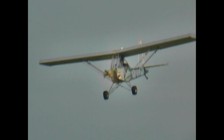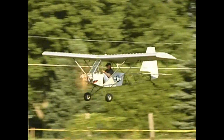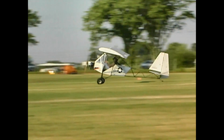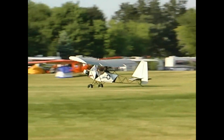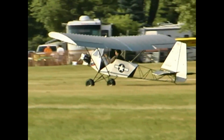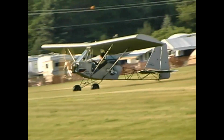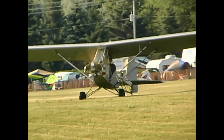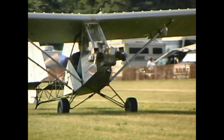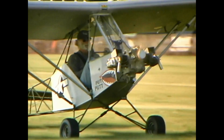Inexpensive plane to build. Probably one of the cheapest on the field. Also, you notice out on this left front drive, got a whole range back there, you can see the meter out there, it's good for about 50 miles an hour.